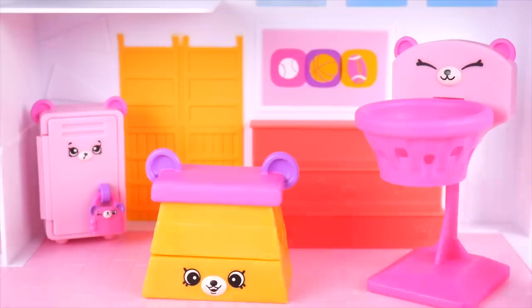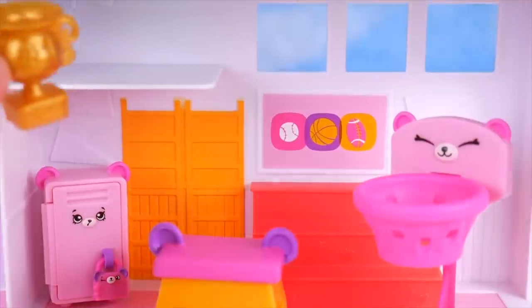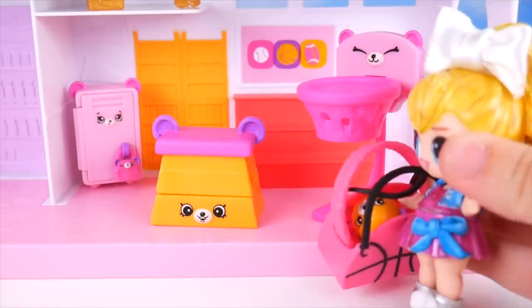Swish. Guess what? The school's also done very well. They've also got first place trophies and medals. This must be in a little award shelf. Let's put those up there. All ready for gym class.